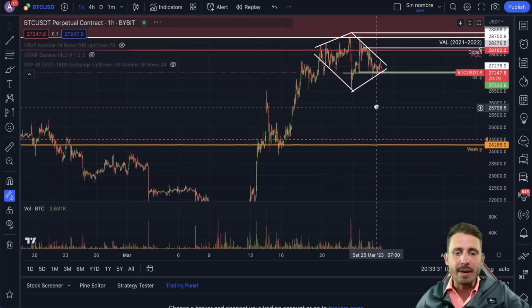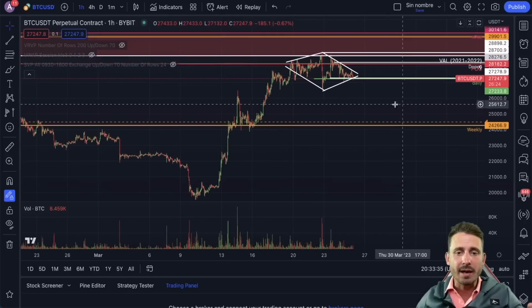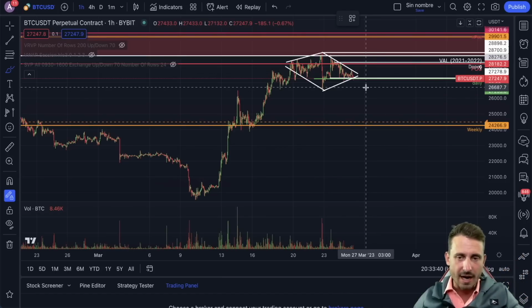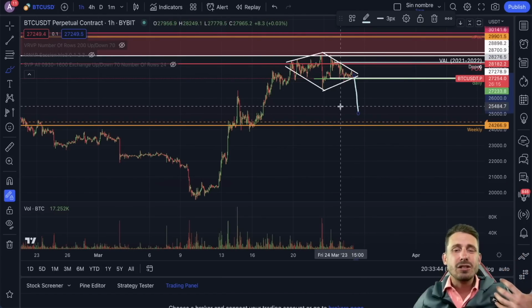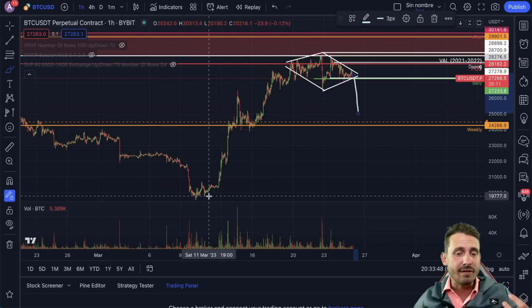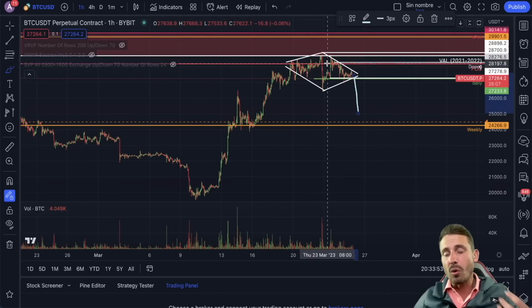Remember, we have been going up here for the last few weeks. We've had a massive big run up, so a larger correction is a possibility, as we can see here on the chart. This dump over here would not be so bad, as we have been running up from $20,000, even below $20,000, to $28,000 in a matter of 2 weeks.